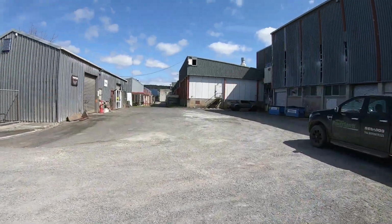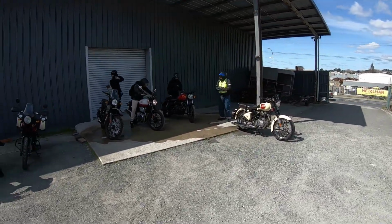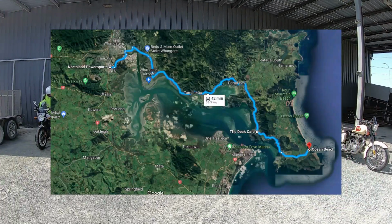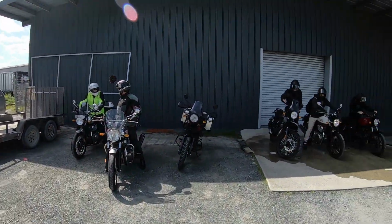So, righto, guys. Here's the crew. Here we all are. Look at this. We're all about to take off. We are heading out towards Whangarei Heads. We're going to head out towards the Deck Cafe at McLeod's Bay. Awesome little ride. It's seven bikes. Cool, eh? Here we go.